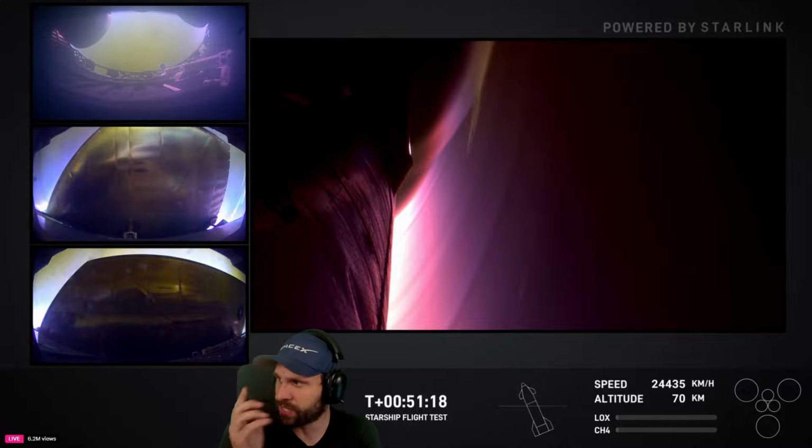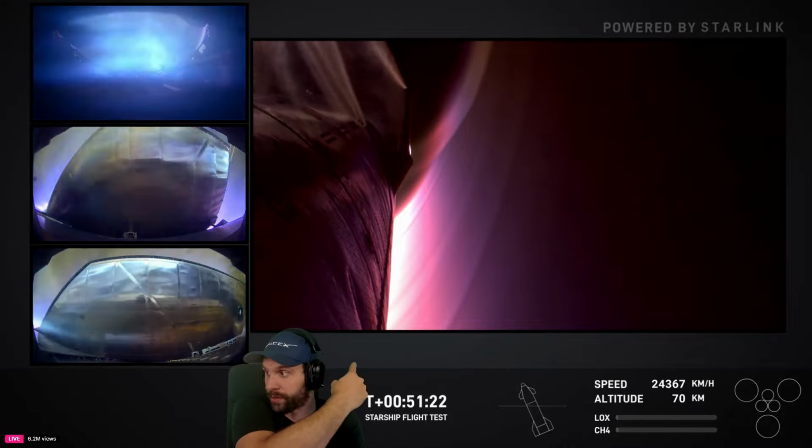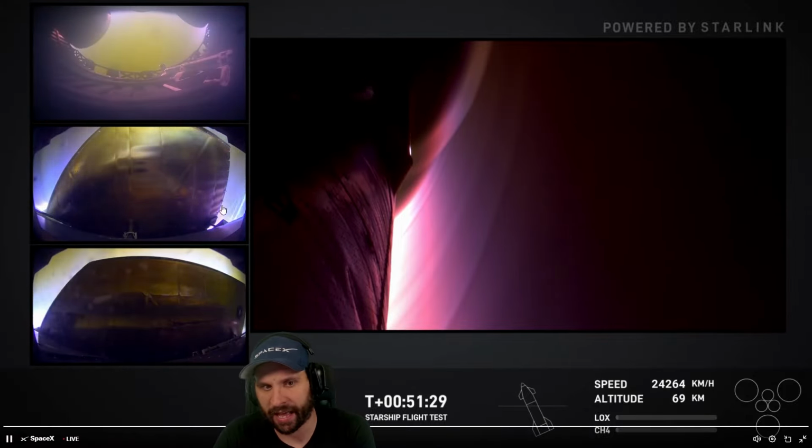A lot of those tiles, this camera's on one of the front fins. Exactly. This camera's on this fin, looking forward and backwards. To the Starship capability of the future, we want to be able to catch Starship like we do with boosters. And so the next flight.